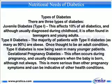Gestational pregnancy diabetes. This often occurs during pregnancy, and usually disappears when the baby is born, although not always. This is more serious than other pregnancy symptoms and can be indicative of other health conditions.